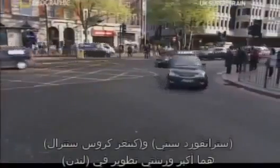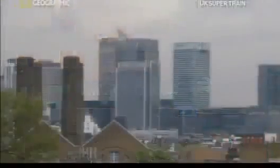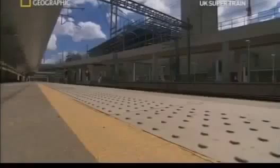Stratford City and King's Cross Central are the two biggest active development sites in London, and they're both enabled by High Speed 1. They wouldn't be happening if it wasn't for the railway.